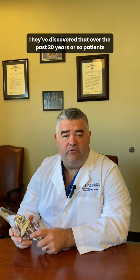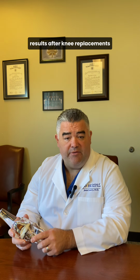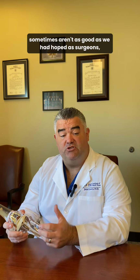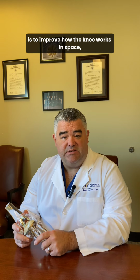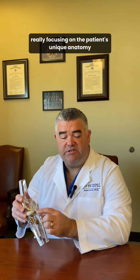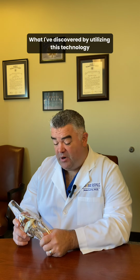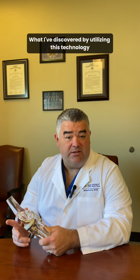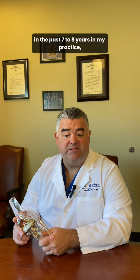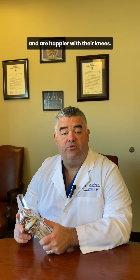They've discovered that over the past 20 years or so, patients' results after knee replacements sometimes aren't as good as we had hoped as surgeons. And the whole idea of the robotic system is to improve how the knee works in space, really focusing on the patient's unique anatomy with their soft tissues on the knee. And what I've discovered by utilizing this technology in the past 7 to 8 years in my practice, my patients definitely are doing better and are happier with their knees.